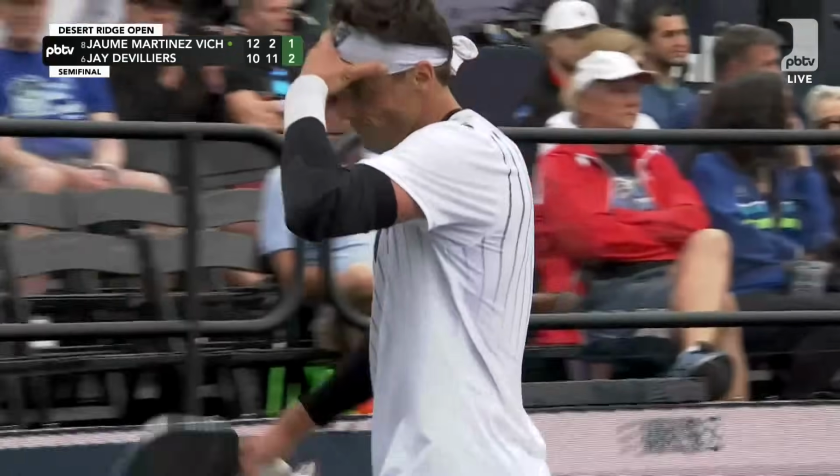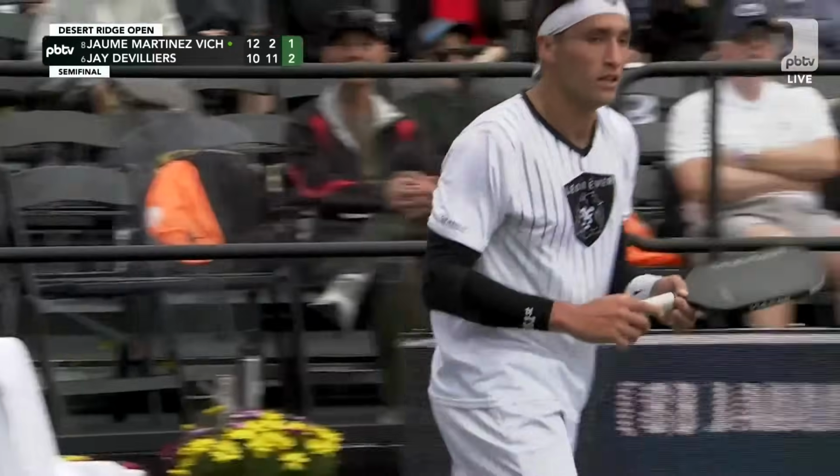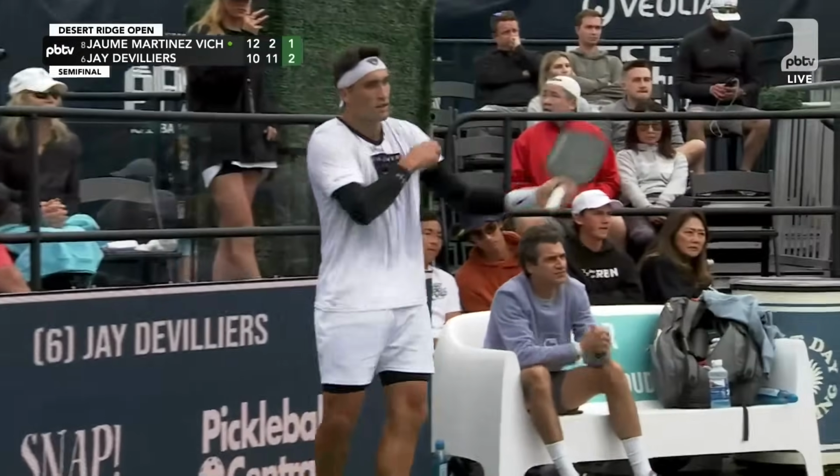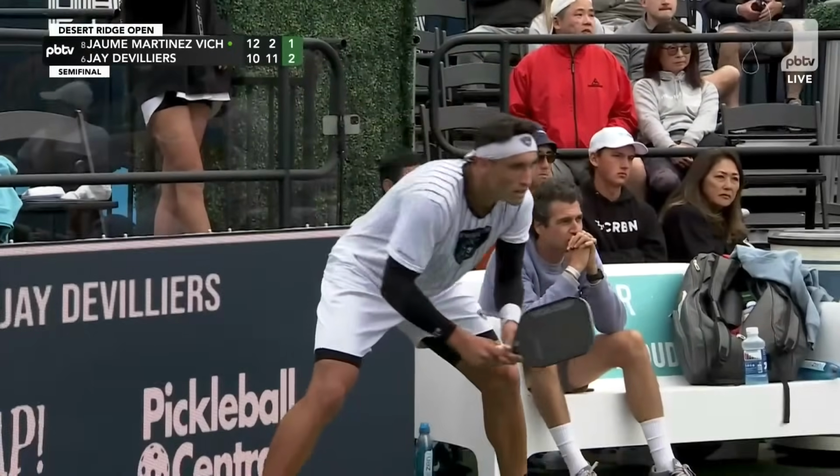I mean, I think Devilliers is going, this guy doesn't even look like he is giving it. I mean, he is absolutely giving it full effort, but it doesn't look like it. And some of the putaways, too. Yes. He's just placing it at about 10 miles per hour to a certain spot.